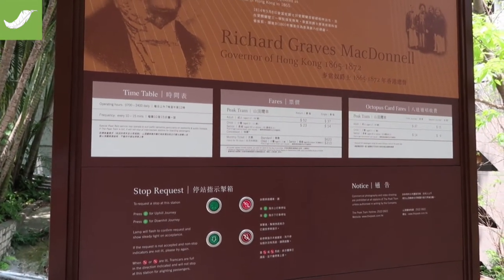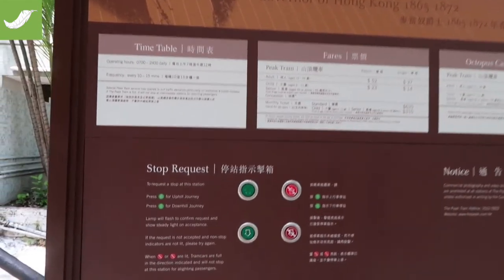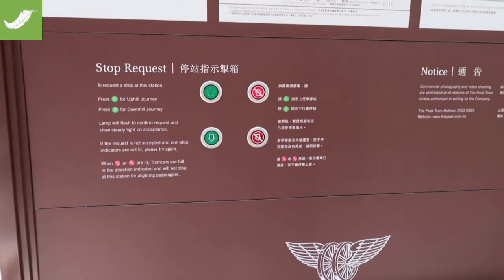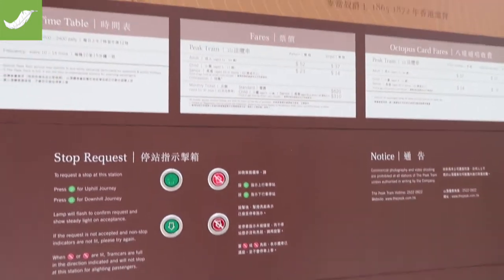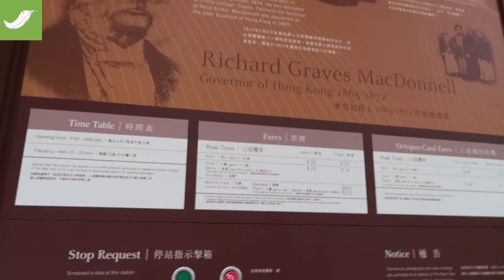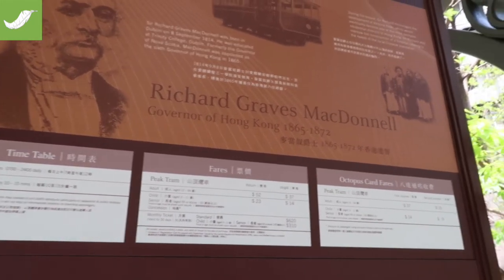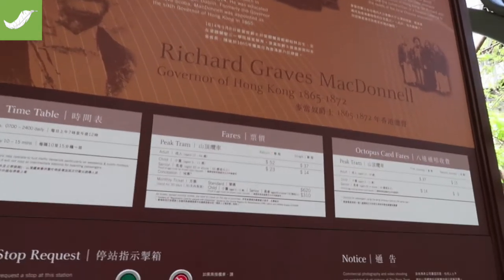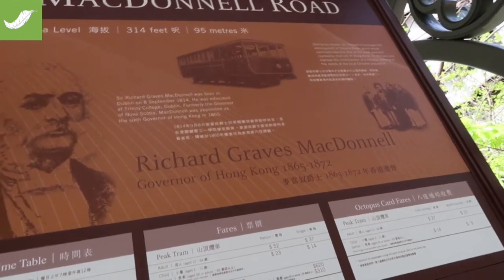So you can stop at this. They've got stop request buttons. Really? Yeah, this is still open to the public. Evidently. I guess that's why they haven't fenced it off. Oh, I was thinking it's a huge health risk if they haven't fenced it off, but it makes sense if you can still use it.